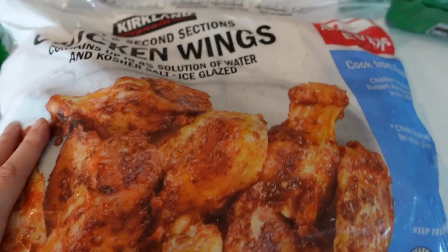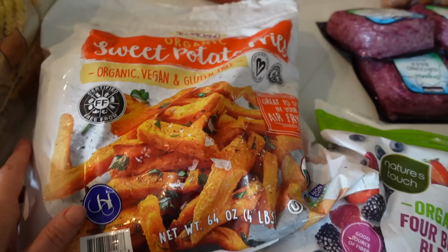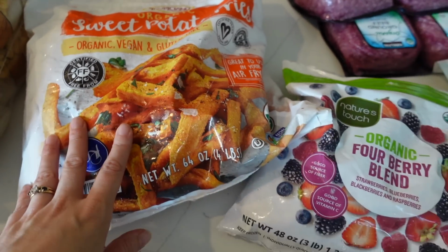And then over here, Steven loves to make chicken wings. So a big, big bag of frozen chicken wings. The kids love those as well. And then just some of these organic sweet potato fries. They're so easy to just throw in the air fryer, and we all love those as well.